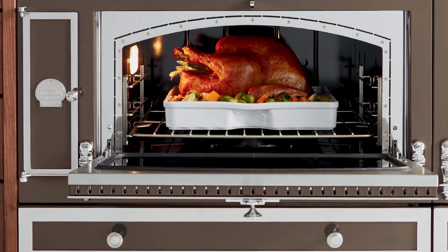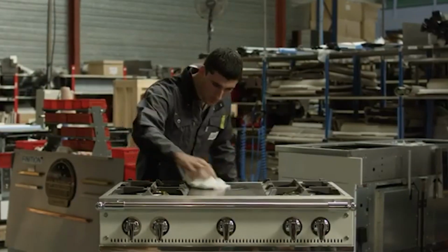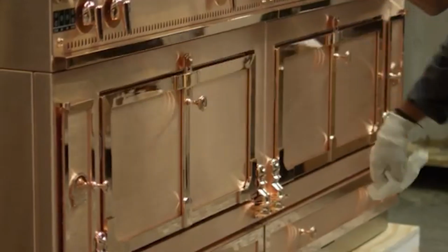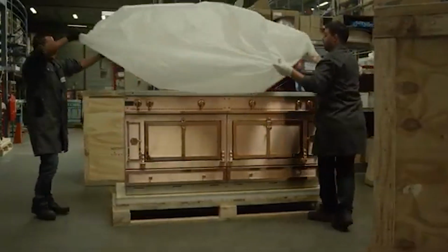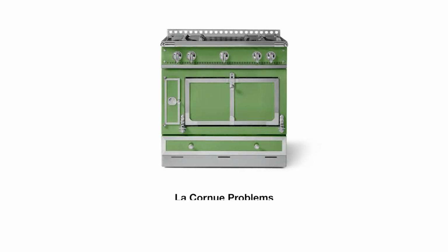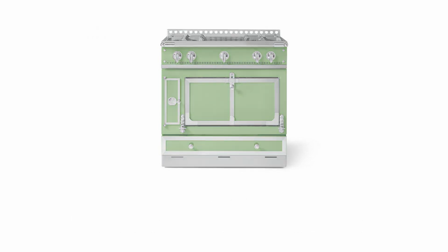You can choose to have either an electric or gas oven in the 36-inch size. La Cornue offers a vast range of colors and 8 trim options. You can even create your own if you like, similar to BlueStar. La Cornue ranges are like pieces of furniture that are as beautiful as they are functional. While a La Cornue range is one of the best and most luxurious on the market, it comes with a steep price tag of over $40,000 plus shipping from France. It also doesn't offer any smart technology, not even clocks or timers.